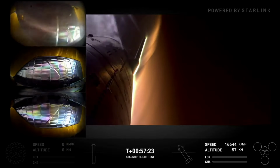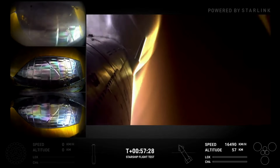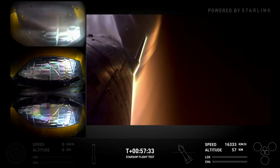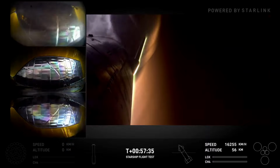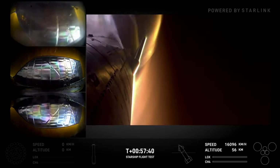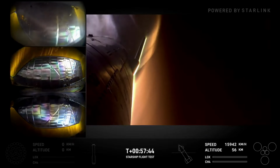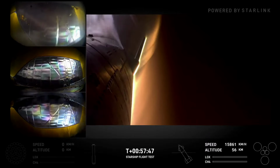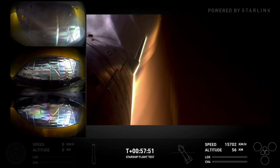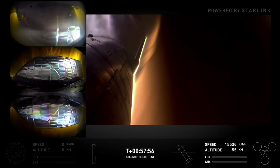Looks like we got more views of each of the flaps on the ship as it's making its way back down to Earth. And we did pass through peak heating and still got really good views throughout that whole period. Typically during the highest heat on the vehicle, we tend to build up a lot of plasma, and that's typically when we would lose connection or views of the vehicle. But with Starlink, we were able to get some live views throughout that entire process.